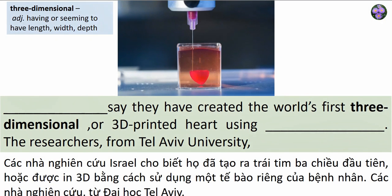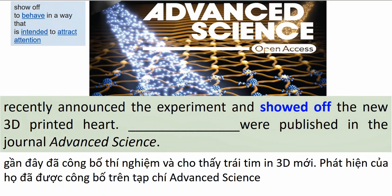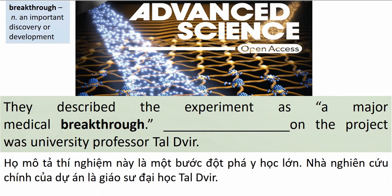Israeli researchers say they have created the world's first three-dimensional, or 3D, printed heart using a patient's own cells. The researchers from Tel Aviv University recently announced the experiment and showed off the new 3D printed heart. Their findings were published in the journal Advanced Science. They described the experiment as a major medical breakthrough.